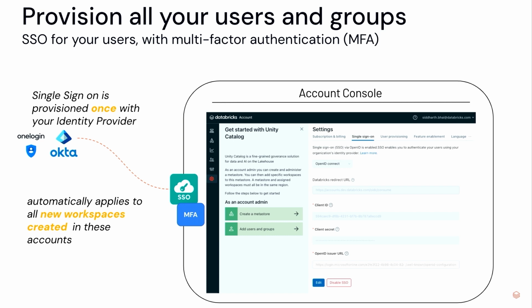Previously, when you configured single sign-on, you had to do this at the workspace level, right? You had to do it over and over for each workspace. The message here is, provision this once at the account level. So you should be able to go to the account console, provision single sign-on, provision it for all future workspaces to then inherit those same properties. So you can do federated authentication with whatever identity provider you use. Databricks supports most of them, if not all of them.